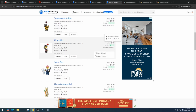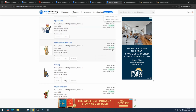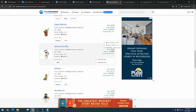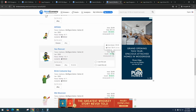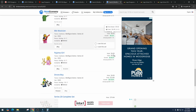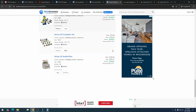But we've got the Pinata Boy pulling in $7.54, Breakdancers $13.92, Peapod Costume is $5.04, the Tournament Knight is $45.49, Pirate Girl is $5.08, Space Fan is $12.27, Llama Costume Girl $6.61, Viking $33, Super Warrior $10.23, Martial Arts Boy $7.82, Athlete is $11.12, Sea Rescuer is $5.04, Brick Costume Guy $7.61, 80s Musician $5.02, Pajama Girl $6.52, and Drone Boy is $13.80. So that's phenomenal.